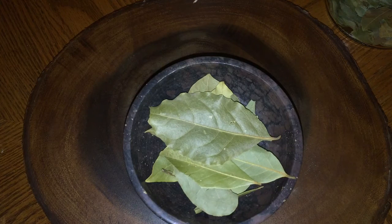Now the folk names for it are bay, B-A-I-E, bay laurel, bay tree, Daphne, Gretchen, laurel, laurier d'Apollon, laurier sauce, lorbeer, noble laurel, Roman laurel, and sweet bay. The gender that it portrays is masculine. The planet it falls under is the sun, element fire.